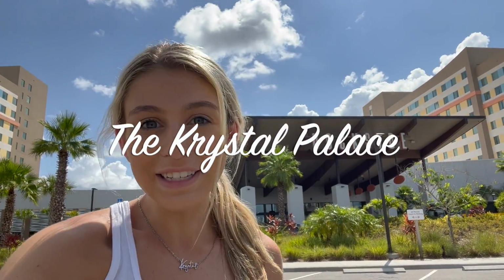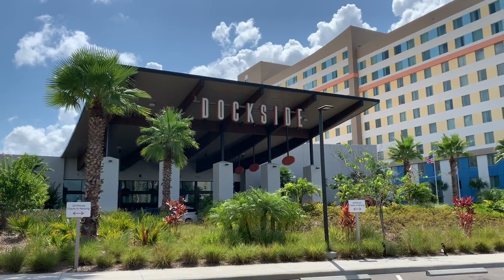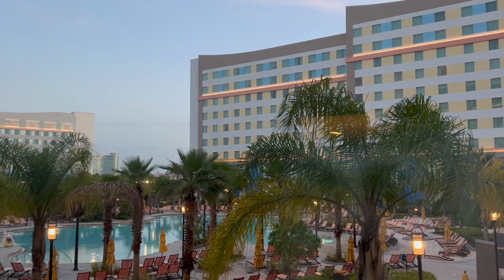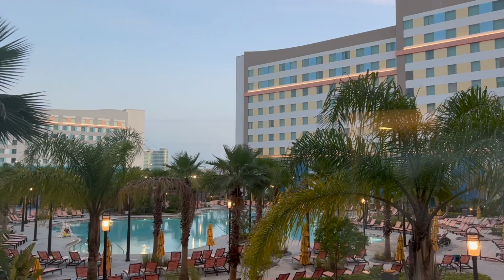We are staying at Endless Summer Dockside Inn and Suites. This is my first time staying here, so we will be headed around the hotel, giving you a resort and a room tour. Also, we'll be taking the shuttle buses over to City Walk to show you what that process is like. I'm excited, so let's go head inside.